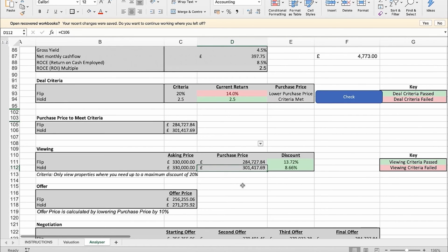Now, it's not very realistic that you're going to end up getting this property for £100,000 because that is a massive discount. And I think you will just end up wasting a lot of your time going to viewings where you don't necessarily need to be going because you're never going to get the property for a 70% discount or 80% discount. So I only view properties where I need a maximum of a 20% discount. And as you can see, for hold deals, you generally need a lower discount than you do for flip deals.